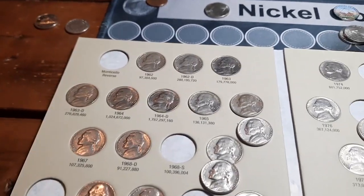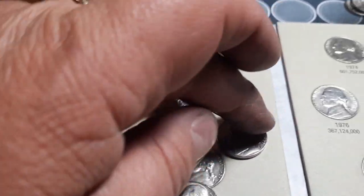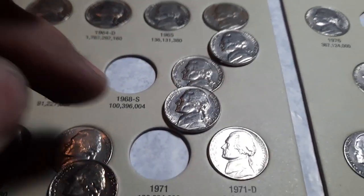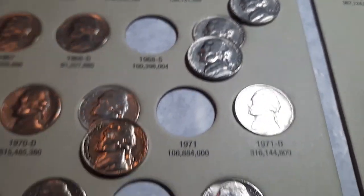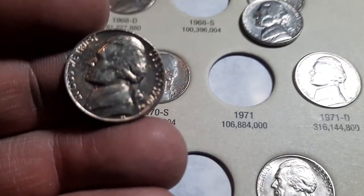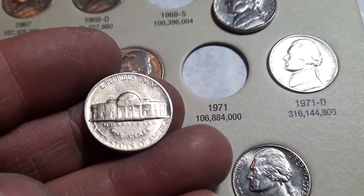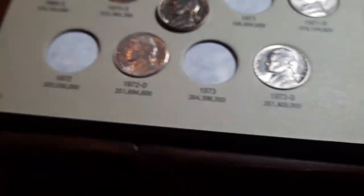Alright, we did make a little progress here in book 2, which is awesome. We're going to go ahead, we're going to upgrade this 1966, definitely better. We're going to upgrade this 69D. That one's definitely better. Did pull a beautiful 1970S. Does have full steps. I checked it out, but a few dents across the back, but obviously much nicer than what we have.